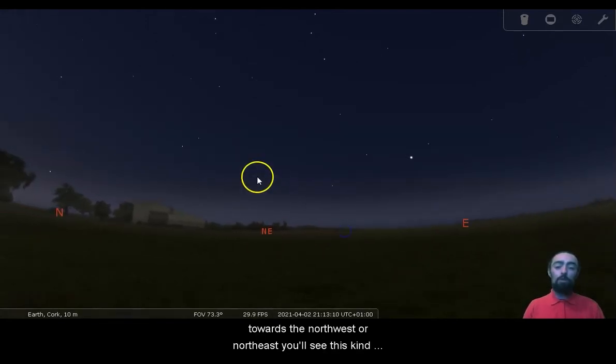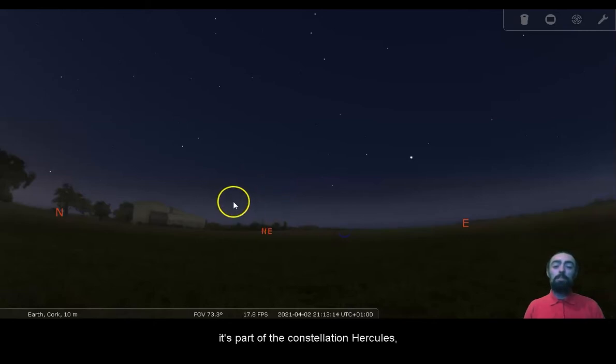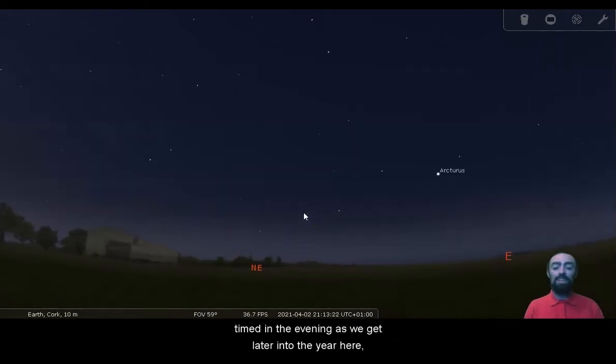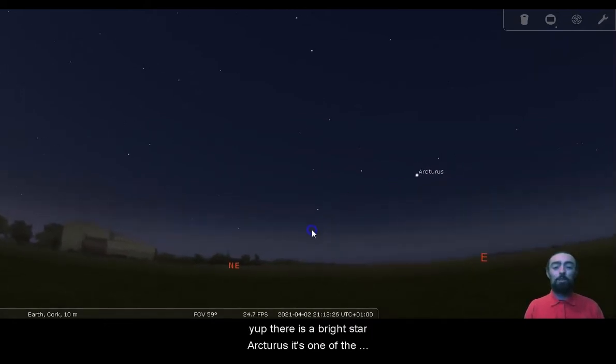If we keep turning over towards the northeast, you'll see this kind of triangular shape. This is part of a square, and it's part of the constellation Hercules. So we've got Boötes and Hercules. They're really just starting to come up at a reasonable time in the evening as we get later into the year here. Yep, there's the bright star Arcturus. It's one of the brightest.